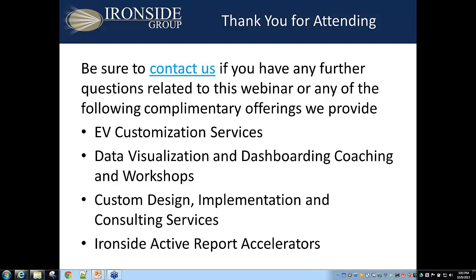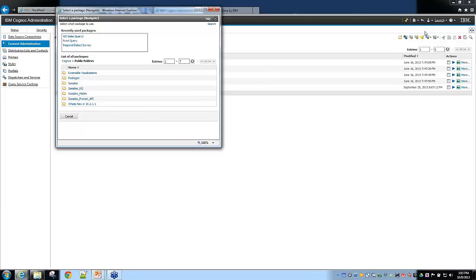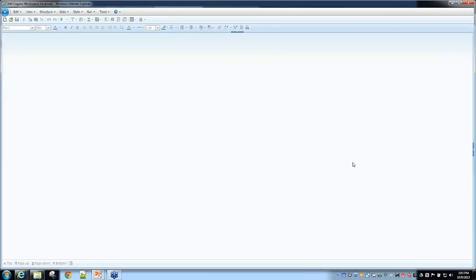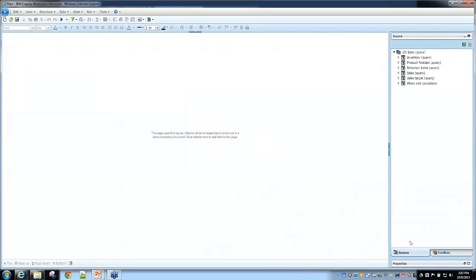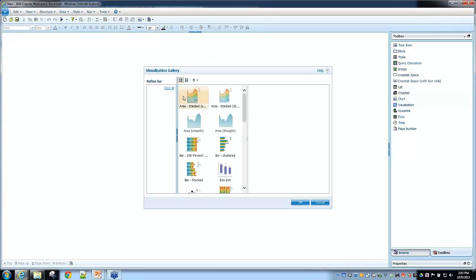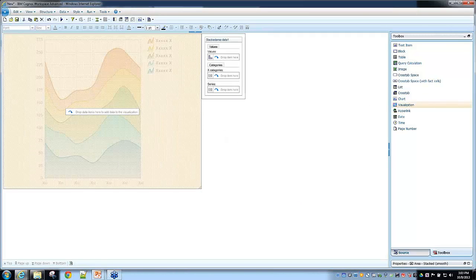The next question was, does visualization show up in the toolbox in Workspace Advanced as well as 10.2.1.1? And the answer there is yes, absolutely. I apologize, we didn't get into the workspace interface, but I'll pop that up right now just to show you. You'll see a visualization object in there as well. Because Workspace Advanced and Report Studio are so cross-compatible, more or less everything that's available from an object perspective, you'll see here. Make sure you can see it. Yep. So this is the visualization object. I can drag and drop right into here, and again, I can select all of my available visualizations right within Workspace Advanced.